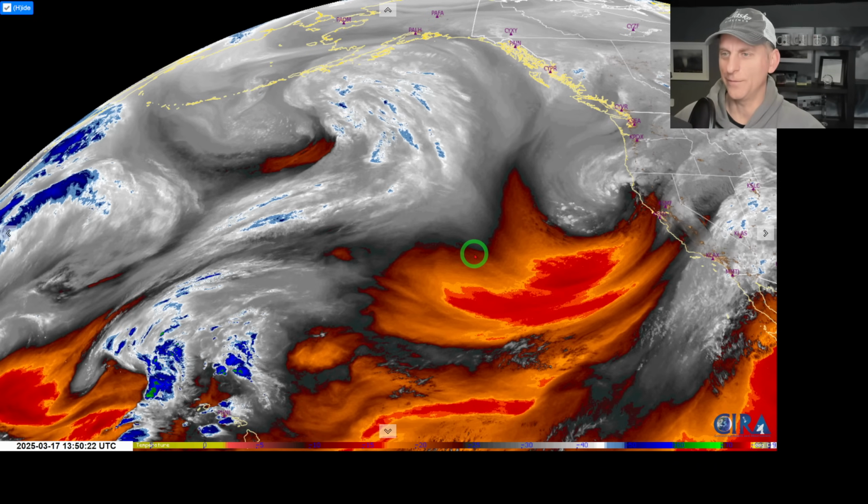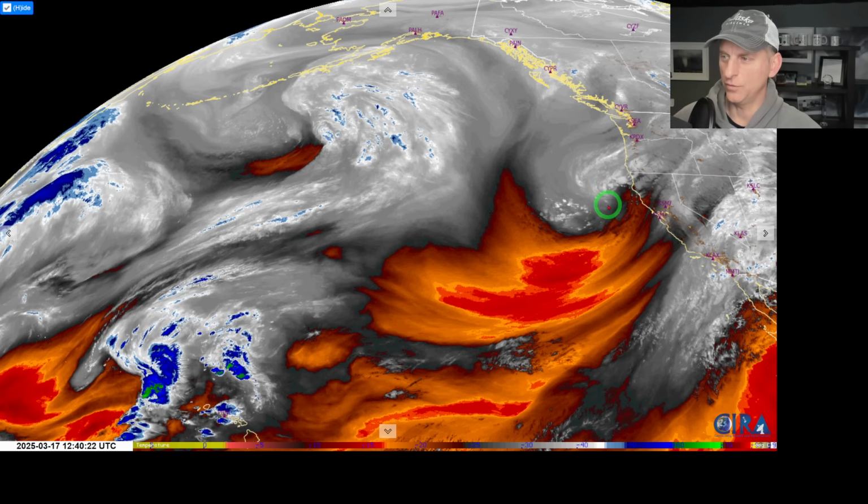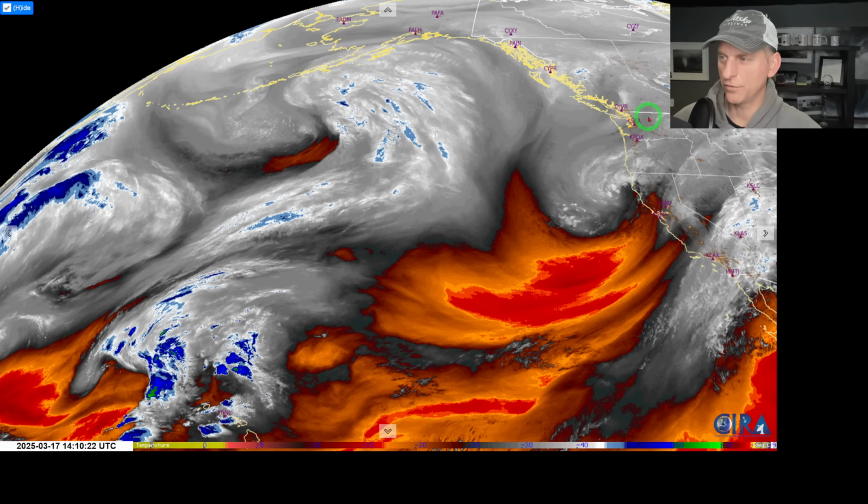Today's March 17th, and right now we are looking at the mid-level water vapor loop. You can see the low pressure spinning into southern Oregon and northern California right now as we speak. Some convergent zone activity possible today, and we've got more systems on the way. And we'll take a look at the extended forecast.